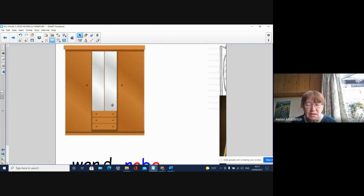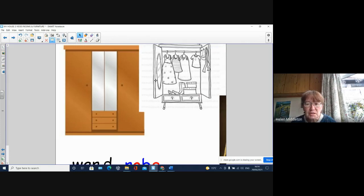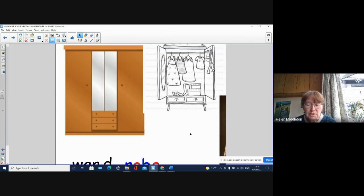This is usually in the bedroom. It's a wardrobe. Wardrobe. We put clothes in the wardrobe. Oh, it's a difficult word. Wardrobe. How can I remember this word?